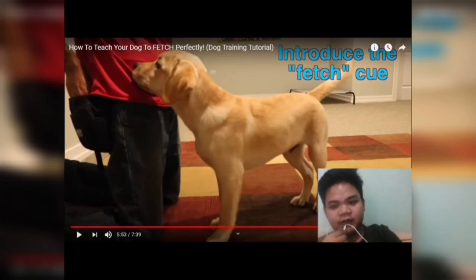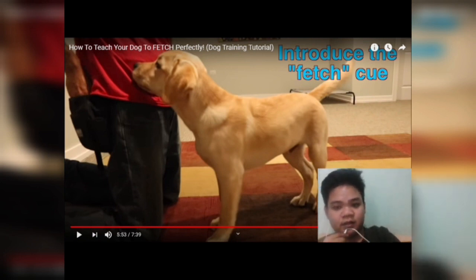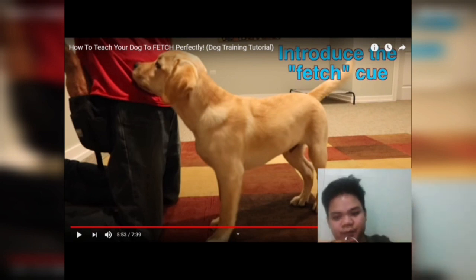So as you see on the early part of the video, he uses the word yes when holding the object. When the dog holds the object and he says yes, that's the cue for the dog to let go of the object. While in this part, the cue is the fetch word.